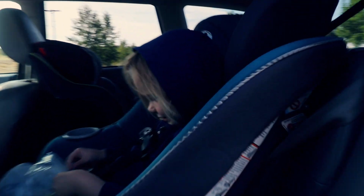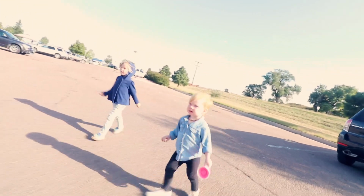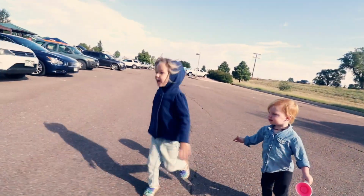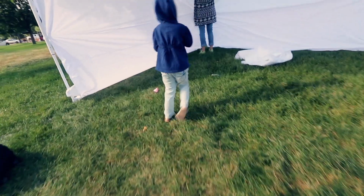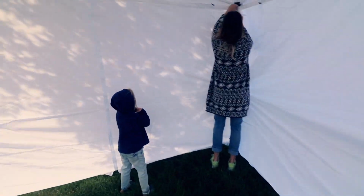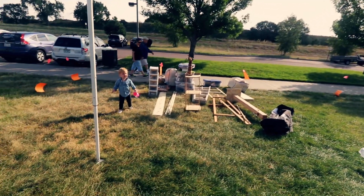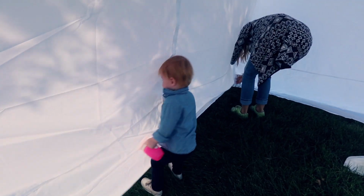You get yourself out? Let's get your shoes on. Okay, let's go check on Mom. Which way is she? Over here, look, she's got her tent going. A big tent. Go check it out, Gracie. Hi, Mama. Hi, Zoe. Come on, Gracie. Pretty exciting, huh? Have you done this before? No.